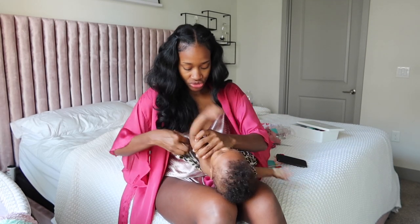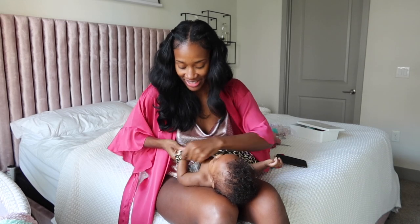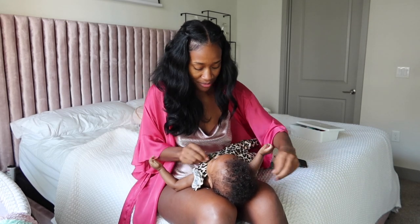And it's really stretchy fabric, so it makes it easy. She's getting pressure. Okay, it's the last one. This is the last one, I promise.